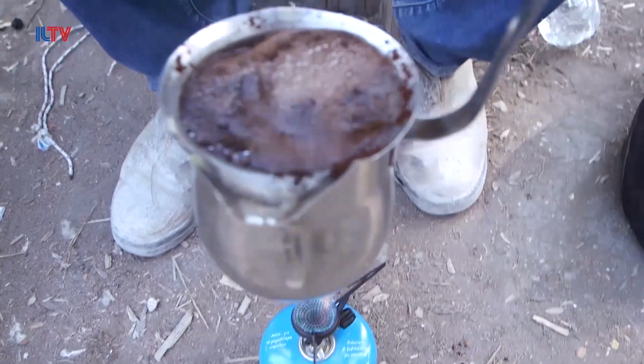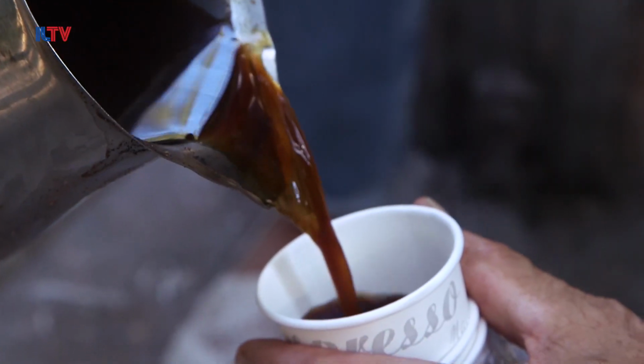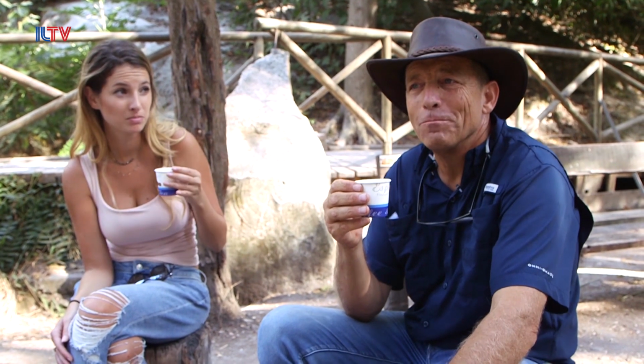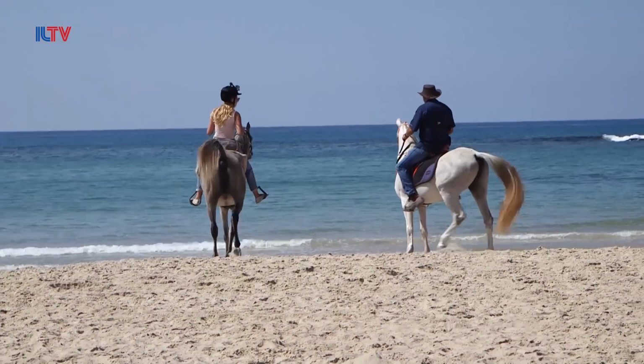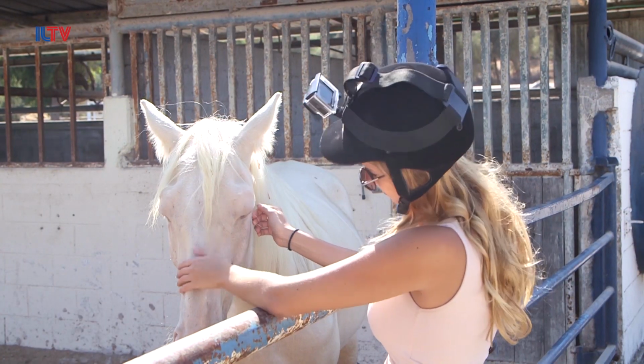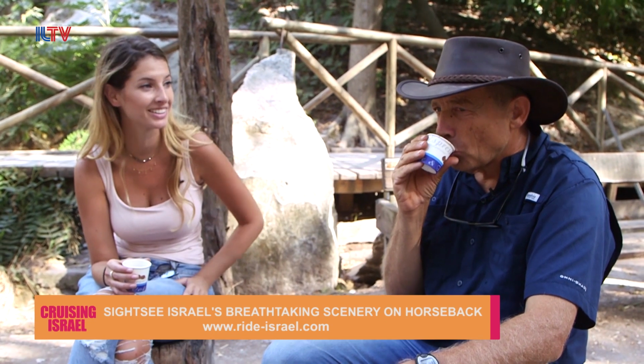Each Israeli has his own way to do coffee. I really hope that people understand the opportunity to enjoy a real Israel. And horses are vital to get into the real land. We had an absolutely amazing time. For everyone out there that wants to see Israel in a new light, this is definitely the way to do it.